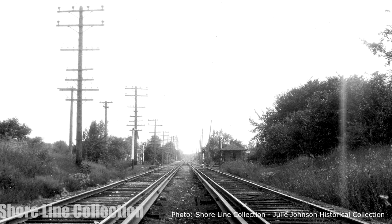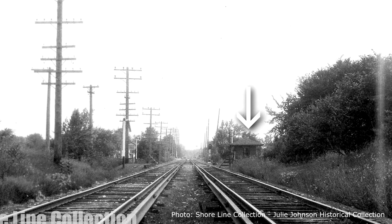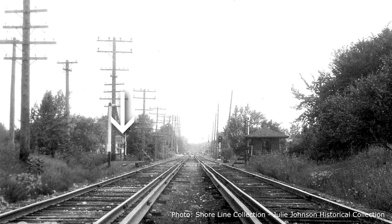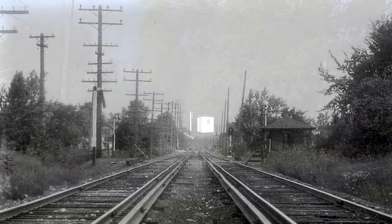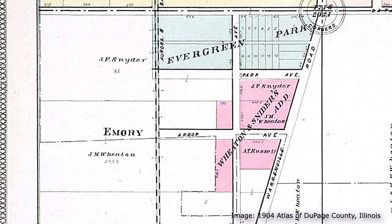This was a flag stop on a double trackway. The primary eastbound station was located on the northeast corner of the intersection of Arbor Avenue and the trackway. Since it was a double trackway, there was also a small platform for westbound traffic on the west side of the track. By the 1920s, the eastbound station featured a frame waiting station with a hip roof and a cinder platform.